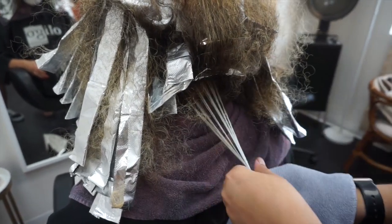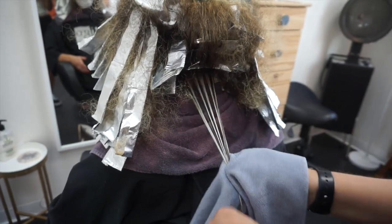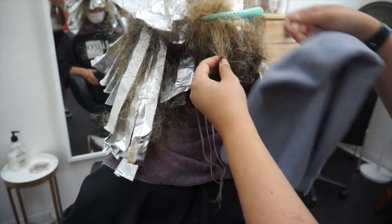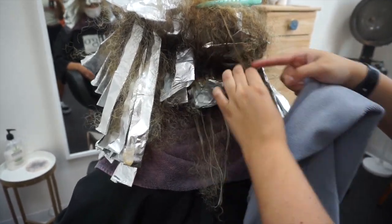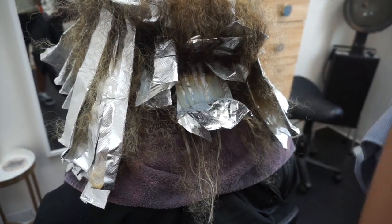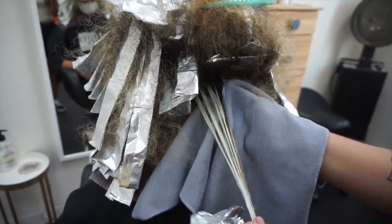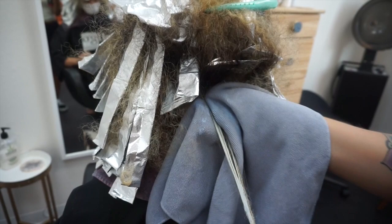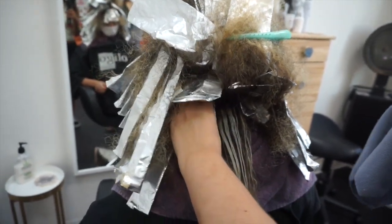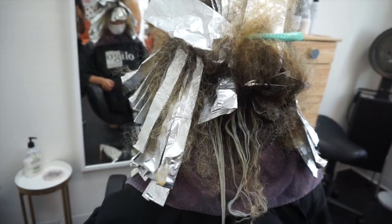So this is probably the lightest piece, just because none of her hair is going to be sitting for that long. But I try to do it around the hairline first so that everything looks even. You want the hairline to be the lightest because that's what the sun would do naturally. And I just wipe it and let it air dry because it'll stop processing. These pieces are super light.